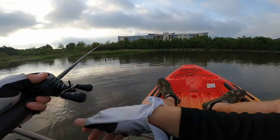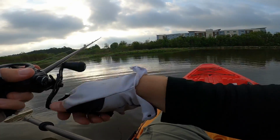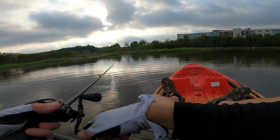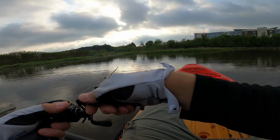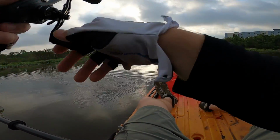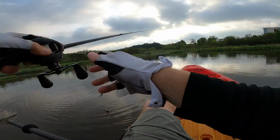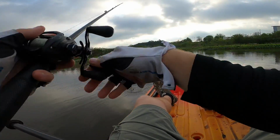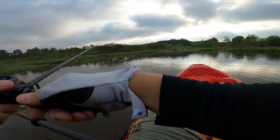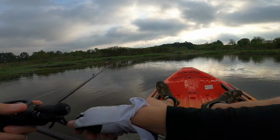One of the problems of this pond and ponds like it, these extra shallow ponds, is that you're gonna run up on fish constantly and there's just nothing you can do about it. You can try to make all the right casts that way you're hitting all these areas before you run up on them, but you're gonna spook a lot of fish. That's just kind of how it works. Then you've got these honkers back there that are telling the fish that I'm coming, warning the fish.